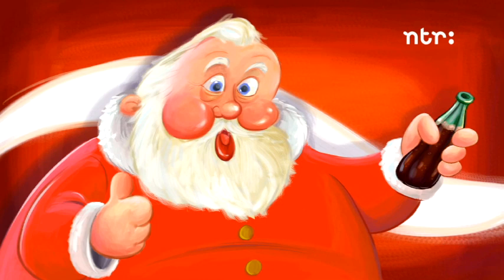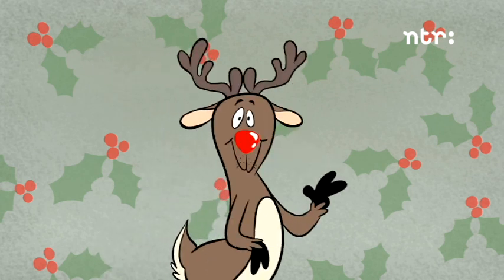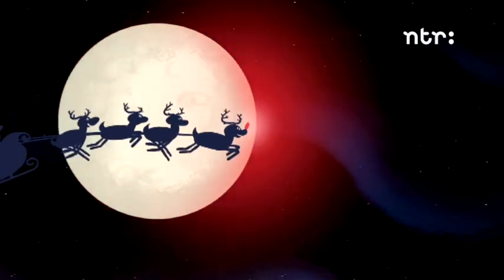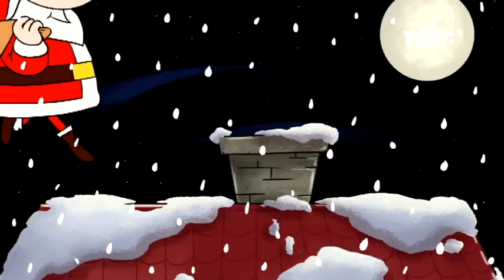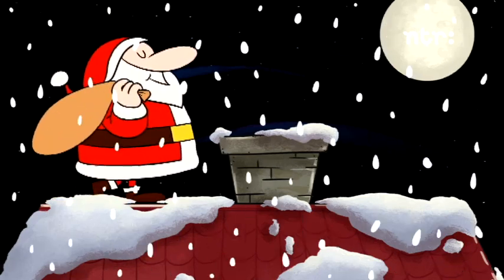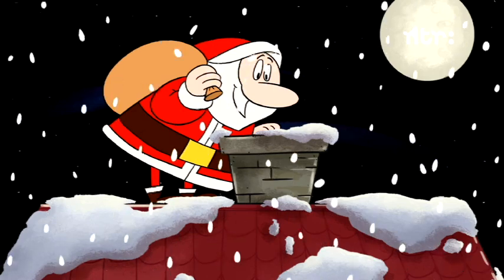In 1939, Rudolph makes his debut, the famous reindeer with the nose so bright. This helps Santa to guide his sleigh at night. Old Nick has only recently begun to visit good old Holland, because he still faces stiff competition over here in the form of his older ego, the real Sinterklaas.